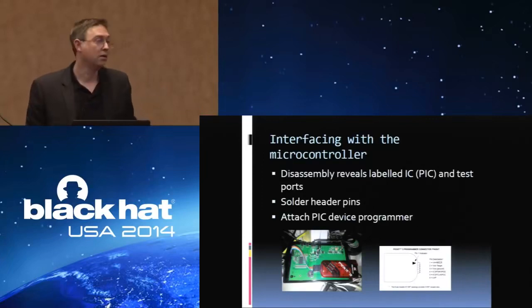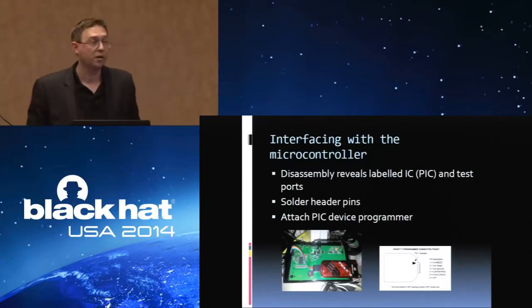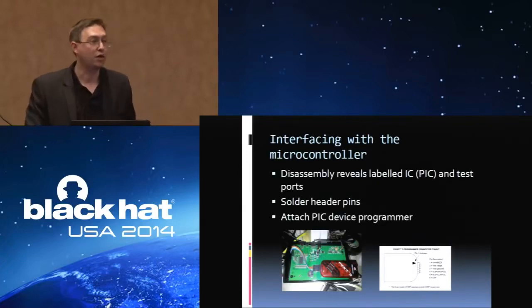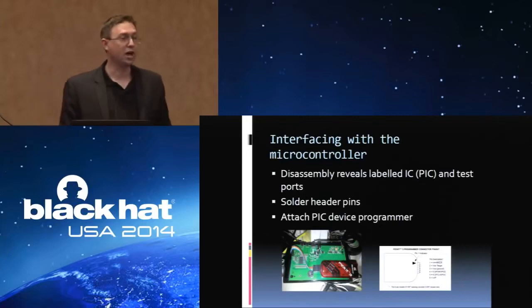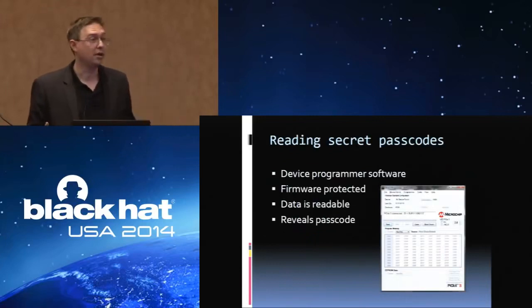If you look at the pinout for this interface, you can see that the ground pin is at a very specific location. It's the third pin from the top in this diagram. So we can use a continuity test with our multimeter to determine which, if any, of those test ports are ground. And in fact, we do find that the third pin from one direction is ground. So it's starting to look like it might be this interface. I've attached a PIC device programmer, in this case a PICkit 3, which is a pretty popular device programmer for PIC microcontrollers. And yes, I can actually recognize the microcontroller.